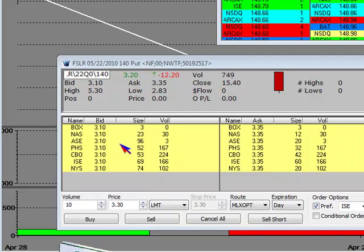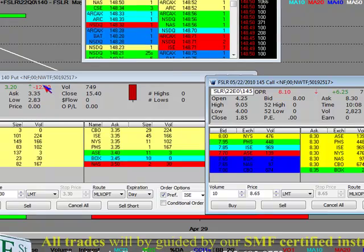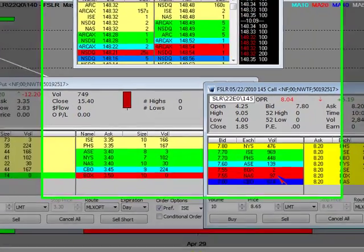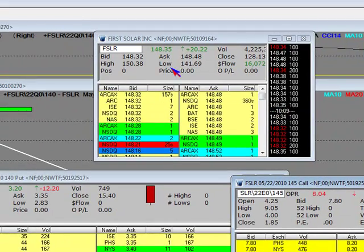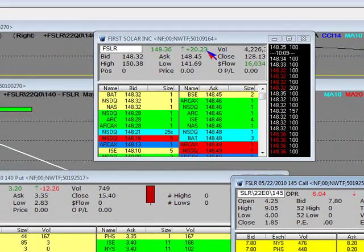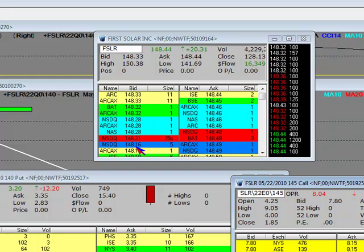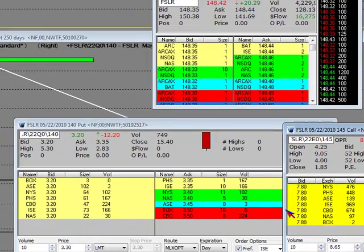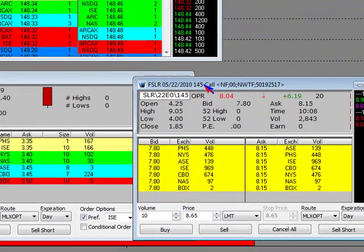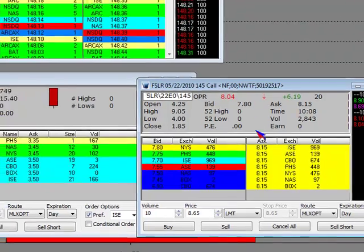Closed at 15.40. Premium got down to 2.83. We had bids out at 2.20. We're going to buy this contract again, and on an intraday level, the short sellers that were short First Solar going into yesterday's earnings are having a house of pain. That means the stock pulls back, it bounces. Stock pulls back, it bounces. What we're going to do is still buy this 145 call that we already sold. Made a lot of money on this call.